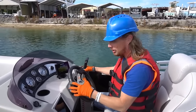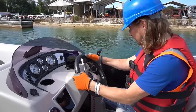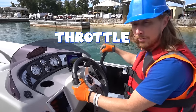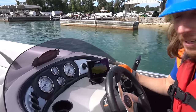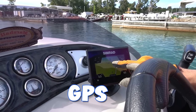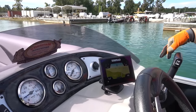Oh, wow, isn't this boat awesome? It's like I'm the captain. Look at all this cool stuff. We got our steering wheel. Oh, that's really cool. And of course this is the throttle. Makes us go forward and in reverse. That's awesome. And then this is the GPS. Check this out. Tells us where we're at. Tells us if we're going north, south, east, or west. And of course, the depth of the water beneath us.